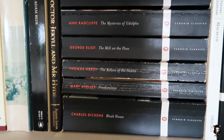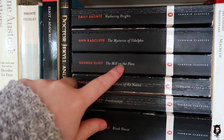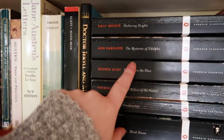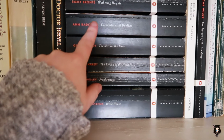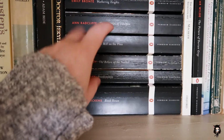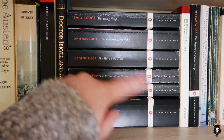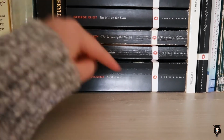You can see certain ones. I have never read The Mill on the Floss, and I started reading The Mysteries of Udolpho, and yes, for a lot of purists, I'm sorry, but I am very hard on my books. I'm a corner folder. I don't use bookmarks, sorry. Bleak House was an absolute mission. I have never finished it to this day.